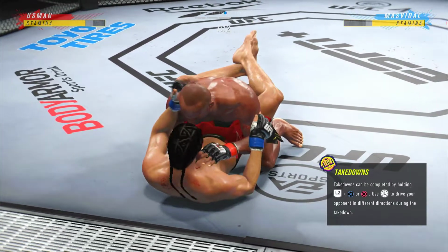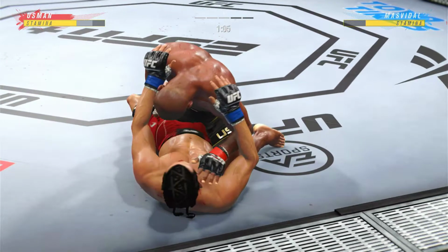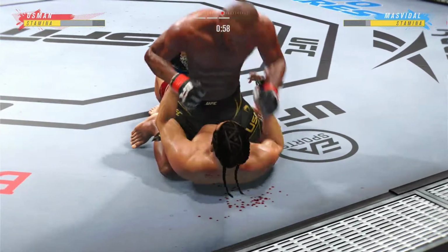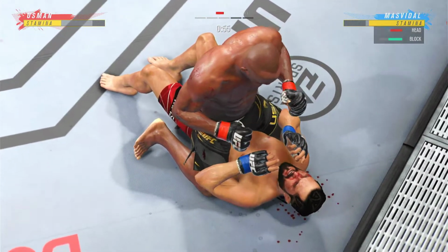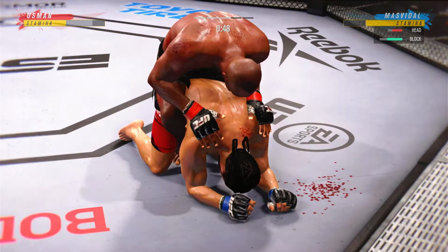Oh, that was a big takedown. Is this the one that's going to break him? Working off of his back here. Looks like he may try to hip escape. Under a minute now to go in the round. Well, the ground and pound is there once again. Strong work here by Usman.